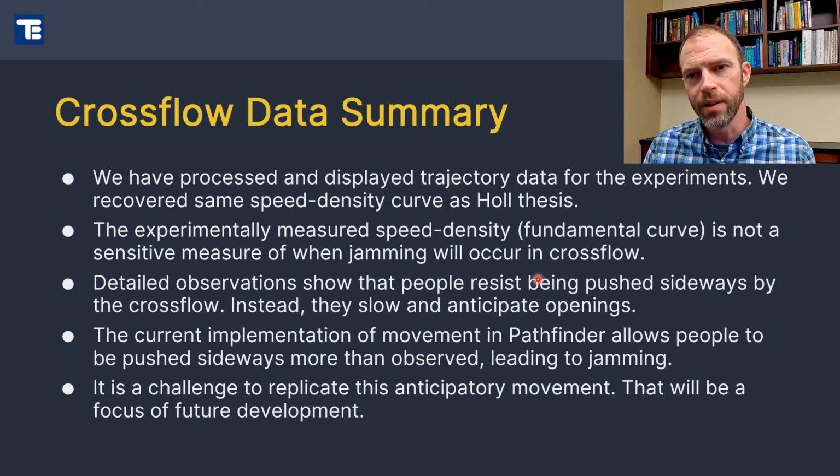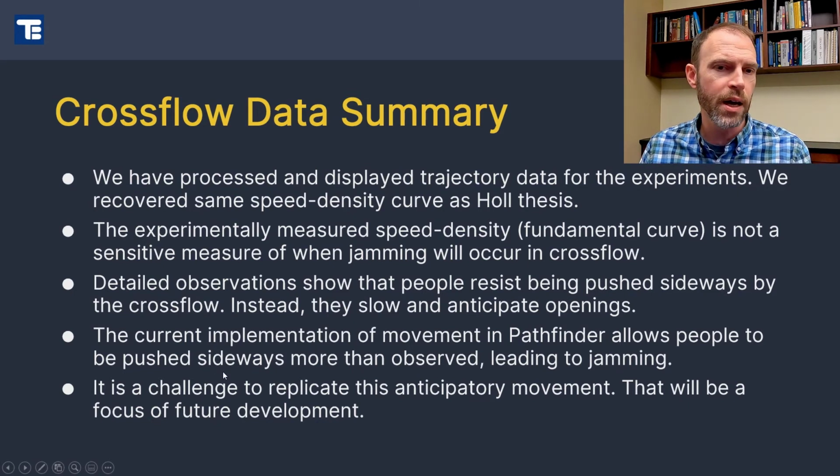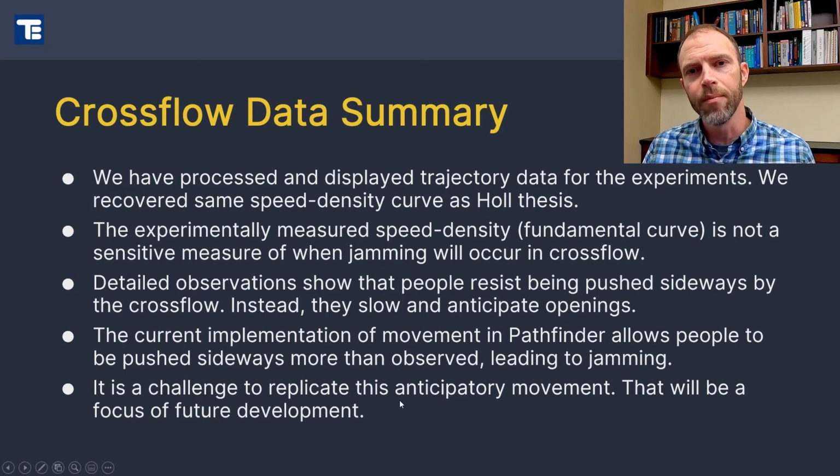And as I mentioned in the last slide, occupants seem to resist being pushed, and it's more of a slow and anticipate openings. And the current implementation inside Pathfinder allows people to be pushed downstream more than they should, which leads to the jamming behavior. So a challenge for us will be to try to replicate that movement and bias the decision-making upstream. But we're excited about this data set and its opportunity to help us improve Pathfinder movement, not only for crossflow, but also for counterflow and other intersection movements.